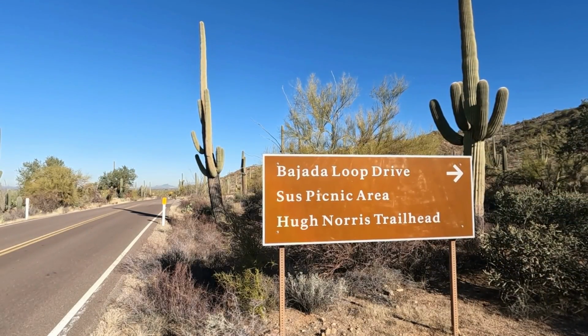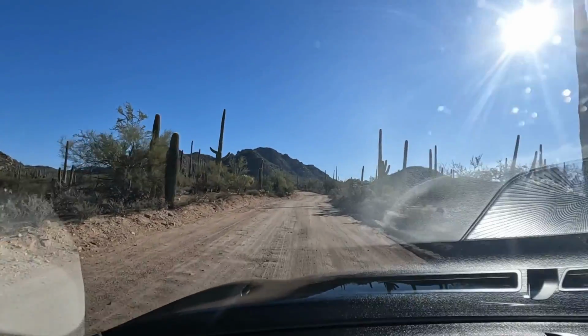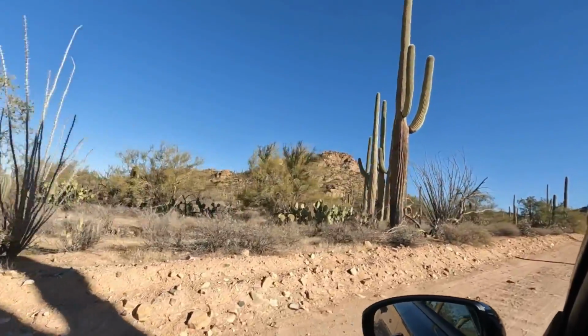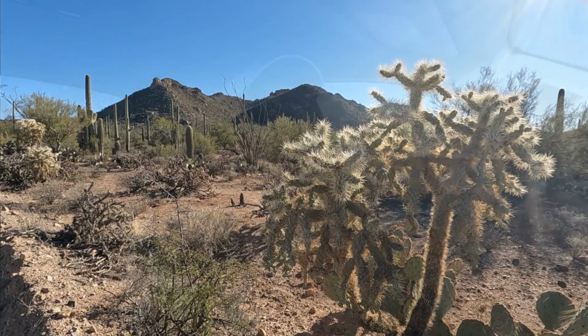So the next thing you have to check out is the Bajada Loop Drive. This is basically a scenic drive that takes you right into the center of Saguaro National Park. Now, it is not paved, so make sure your car can handle this. It is very rugged, but it takes you into the heart of it. So you definitely have to do this drive, and it leads off to a lot of interesting trails as well. It's definitely something you have to do when you're here in the park.